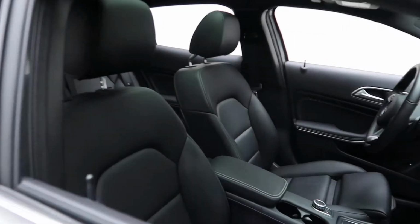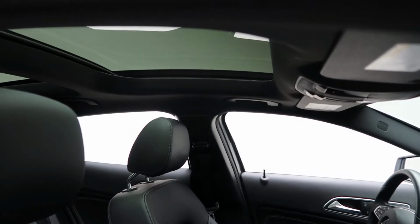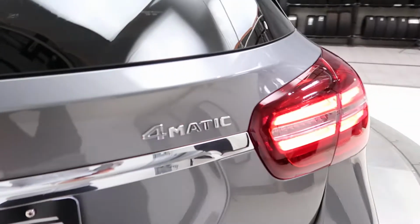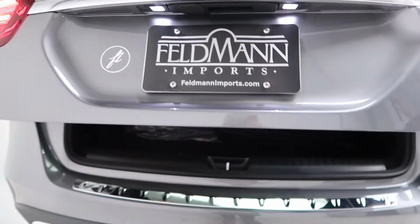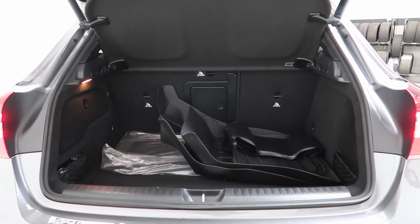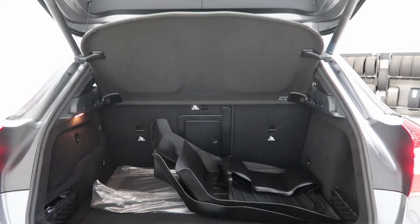A black MB Tex interior, panorama sunroof. Coming around back, we've got our GLA 250 4MATIC badging. Power liftgate, a set of all-season and regular floor mats, fold-down rear seats, cargo cover.